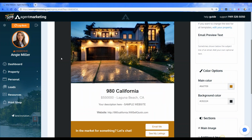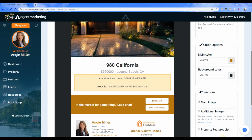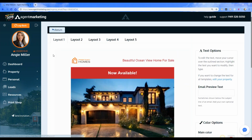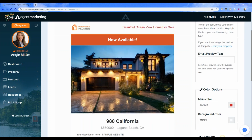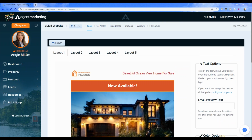And then layout 5, this one's going to have a dark background, and it's going to have all the options on here. The great thing with these templates is that all the text you see here, you can actually go through and change out. Instead of saying now available, if you want to change it to say pending sale, pending sale.